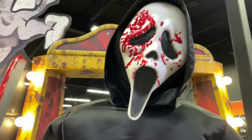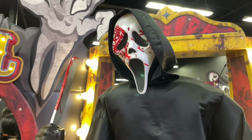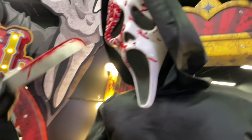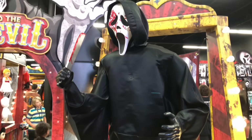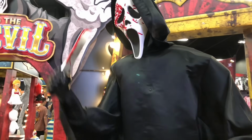Now, we have had a few Ghostface animatronics in the past, but this is for sure one of the better ones. Originally, I wasn't too thrilled with this guy. I thought he looked a little bit disproportionate in his stock photos. I wasn't a big fan of how shiny his outfit was because it really doesn't look like that in the movie. But honestly, this thing turned out to be really cool in person. I definitely like it a lot better than I originally did.